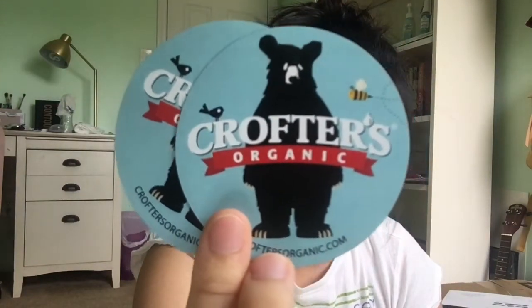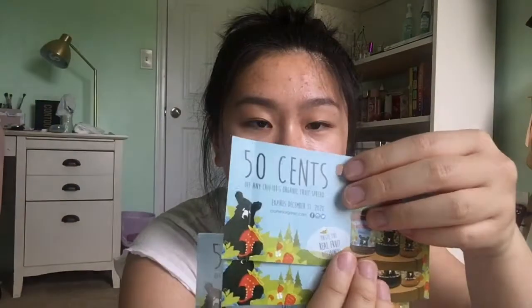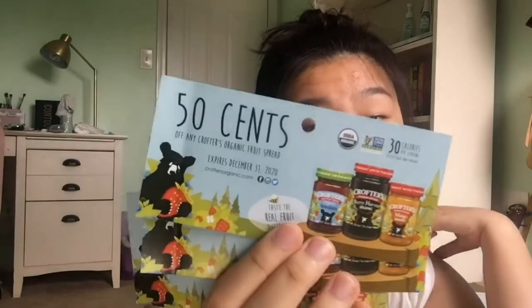So we have, next one is from Crofters Organic. So first thing I see, oh, these are so cute. So they sent me 6 stickers and 2 of the same kind. The first two are these. And then the second design that they sent me is with their logo, but with a bear and a bee. Third design that they sent me is this one. And then we have some coupons. We have three coupons for 50 cents off of a fruit spread. Thank you so much for sending me these stickers. I really like them. These are so cute. All right, thank you so much.